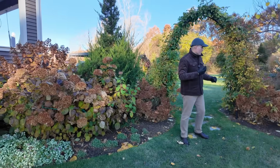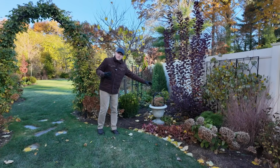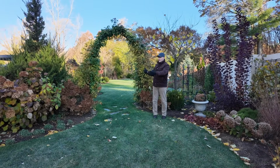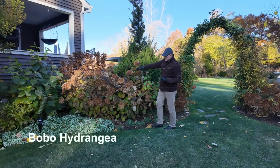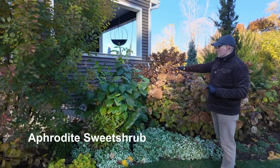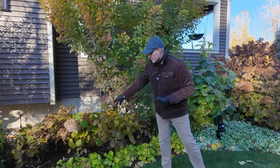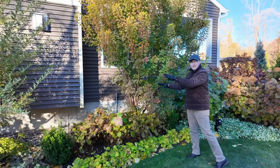Keep going, Eric. We're going to do a couple more perennials here. I'm going to take some of the Peachberry Ice heuchera and line this area here with Magic Show Ever After Veronica, our favorite perennial pairing, just to create this kind of block effect. I think it's very nice to have that repetition and sort of a mass effect with these big, beautiful hydrangeas behind it, including Bobo, Invincibelle Spirit 2. That's a Quick Fire standard. Here's an Aphrodite sweet shrub that Eric cut back really hard, and it did wonders afterwards with these big leaves. Wow, this thing is desperate to spray me right now. There's also some more Invincibelle Ruby here. So you can see how we have blocks of perennials with blocks of hydrangea behind it. I think it'll give it a really nice effect.